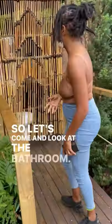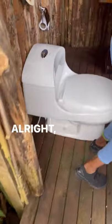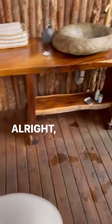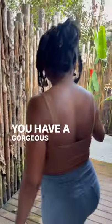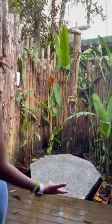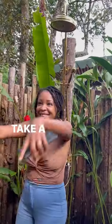So let's come look at the bathroom. So you have the toilet, you have the sink, and then you have a gorgeous outside shower. Look at it. Right here. Take a shower here.